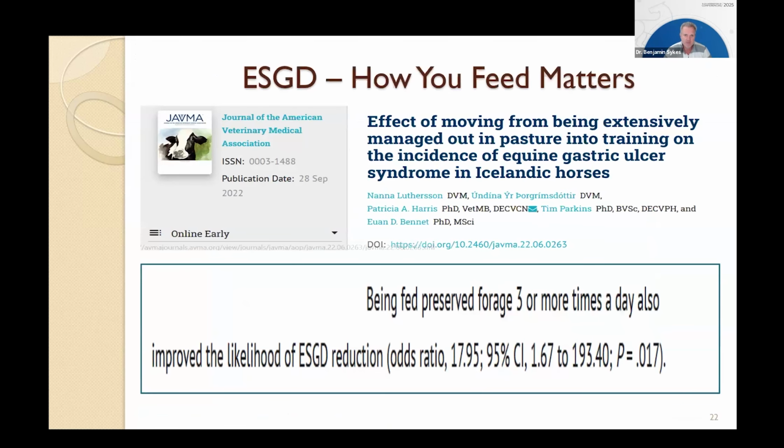Okay, what if we can't feed ad lib hay? Well, this was a study looking at horses in Iceland.